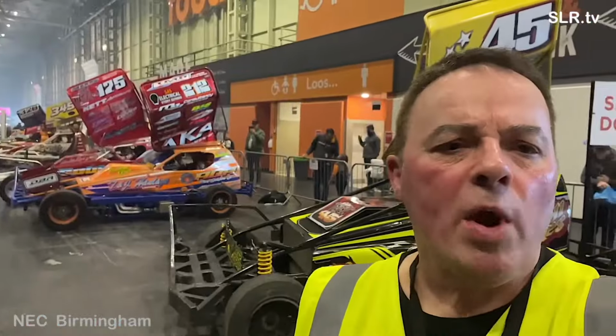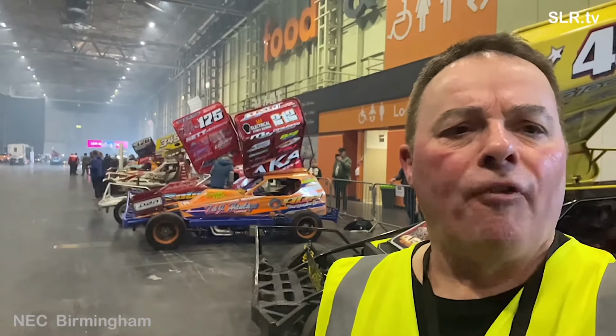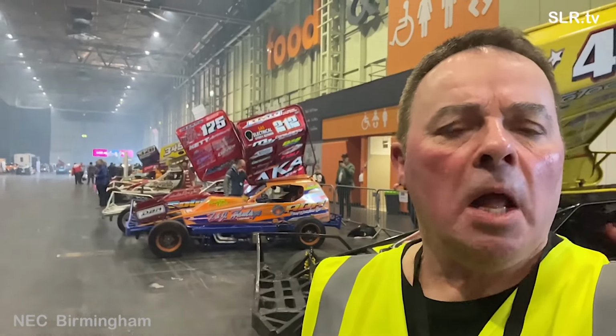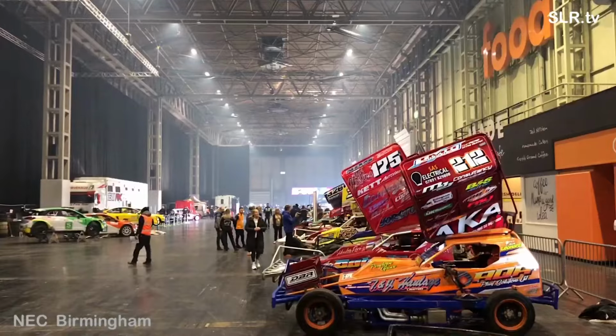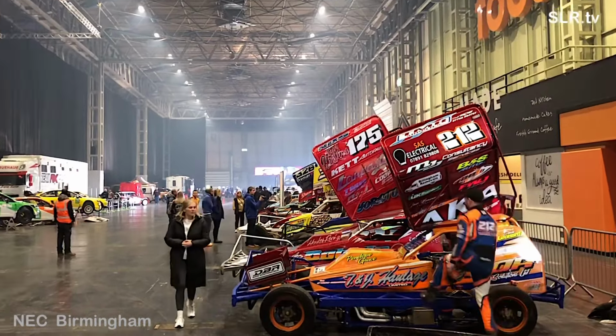So we are minutes away from the F1 BriSCA guys taking off, just going into the assembly area for their part of the show. At the moment we're in the paddock area. This is where the cars park before and after their racing.